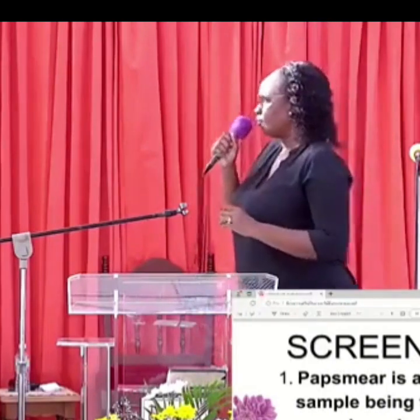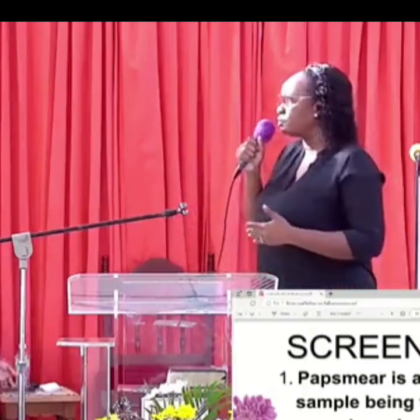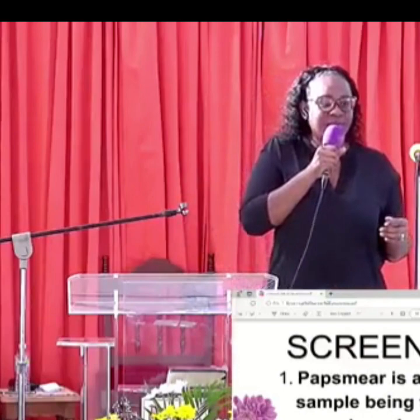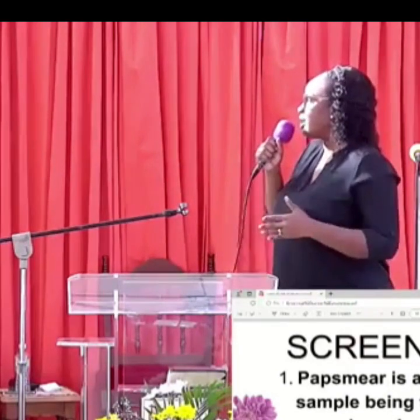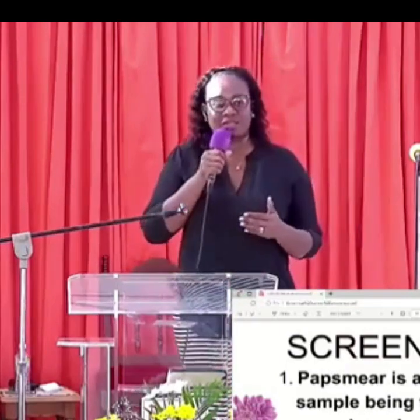Now, when we're screening for cervical cancer, what can we do? The pap smear. Everybody heard about the pap smear? All right. A pap smear is a test where a sample is taken from the cervix and sent to the lab for testing.